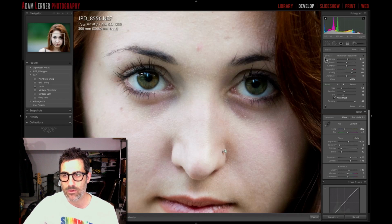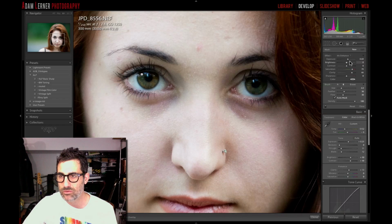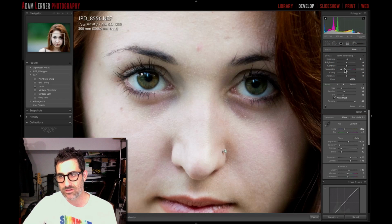The other thing that we might want to do while we're in here is just whiten her eyes a little bit, just get rid of some of this little veiny stuff. So I'm gonna close this out, and I'm gonna reopen it so I can get a new tool here, and I'm gonna select teeth whitening. And this kind of just has an automatically nice effect. It brings down saturation, it adds some exposure.